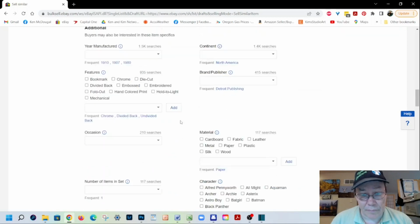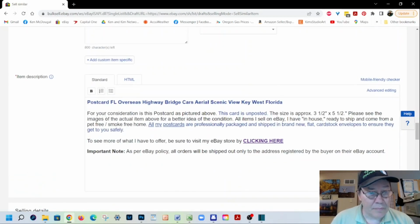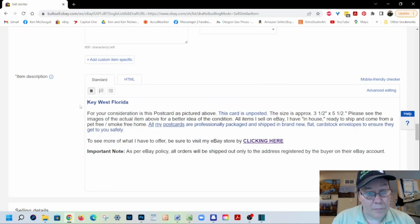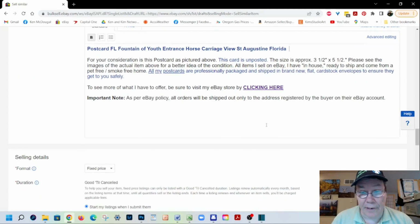Original. See? All this other stuff was the thing that was costing me so much time, because before I could literally only list about 6 cards an hour. Now I can list like 12 or 13. I can double that, which is pretty cool. Because as you know, the more listings you get up on eBay, the more chances you have of having your card seen and sold. Okay, this card is unposted and everything else stays the same.